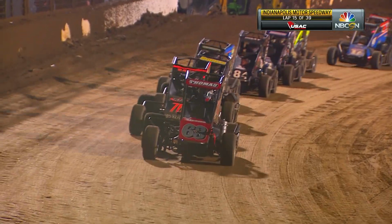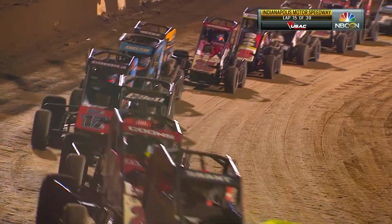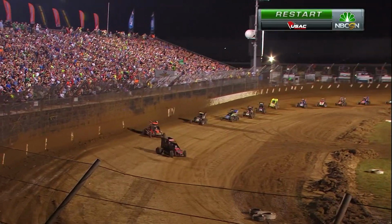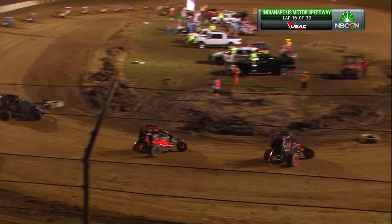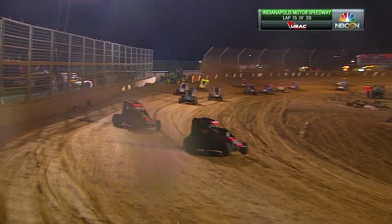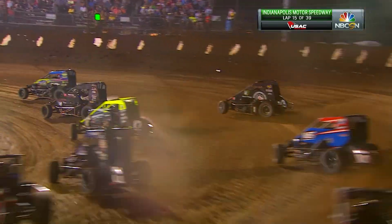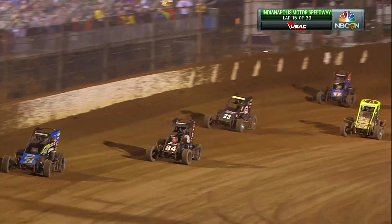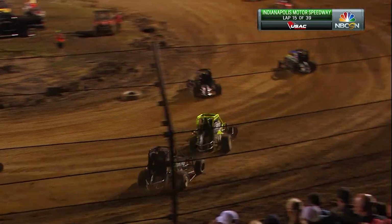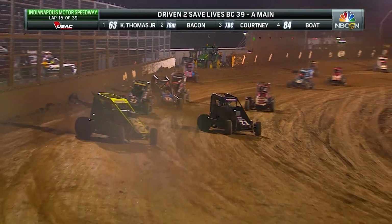It's the 39-lap feature, the A-Main from the Indianapolis Motor Speedway on the newly built dirt track inside turn 3. Back at it under green, Bryan Clauson, Kevin Thomas Jr., Brady Bacon, Tyler Courtney, Chad Boat, and Ryan Robinson, the top 5 as they start to go sliding. Alex Bright there in that bright yellow number 77, who was very fast last night, trying the outside part of the racetrack. Now he'll try down low, try to put a slider.